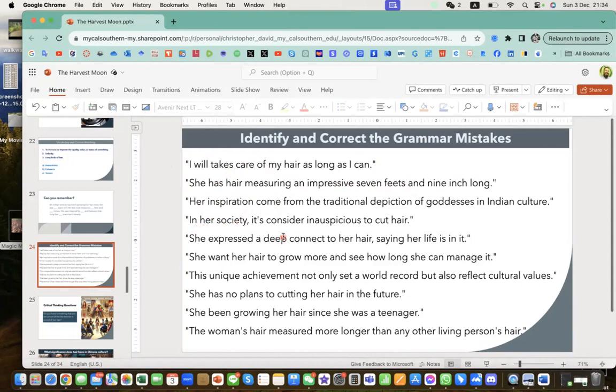In her society, it's considered inauspicious to cut hair. It's considered. She expressed a deep connect to her hair, saying her life is in it. The word connect, can you put that in noun form? Connection, right? Her connection, deep connection. She wants her hair to grow more and see how long she can manage it.